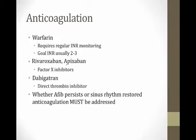Once you decide a patient merits anticoagulation, the choices are Coumadin or warfarin, and the problem with this drug is it requires regular INR monitoring, and the goal is to thin the blood to 2 to 3, but every patient responds differently, so you have to titrate the dose.